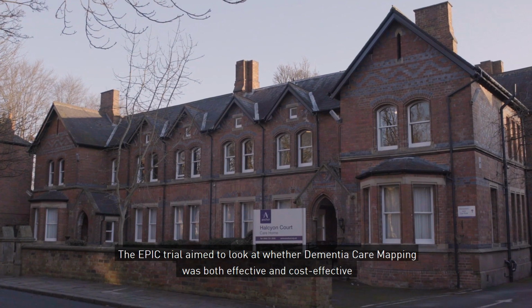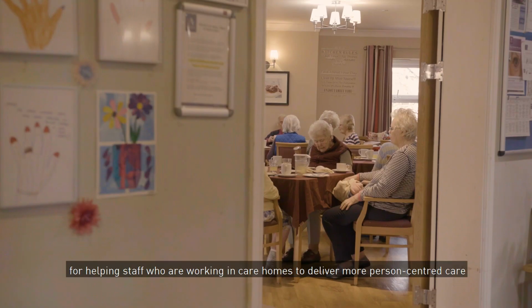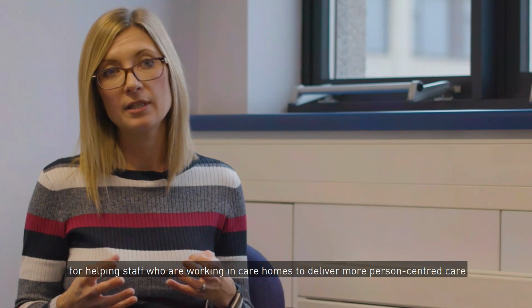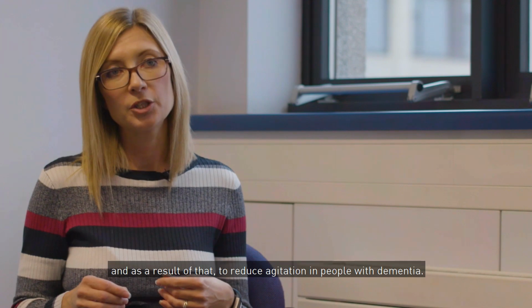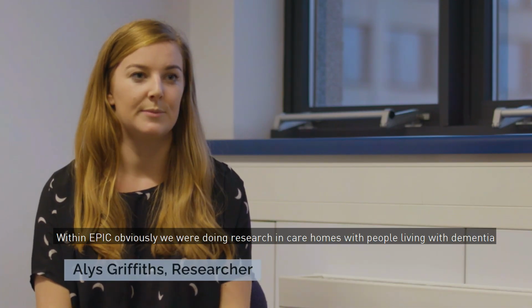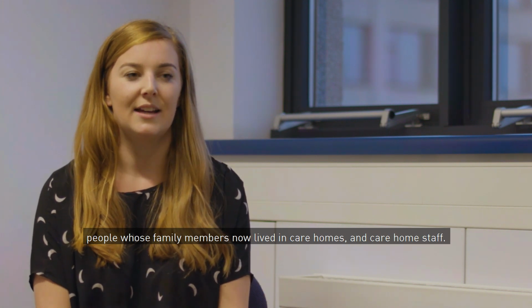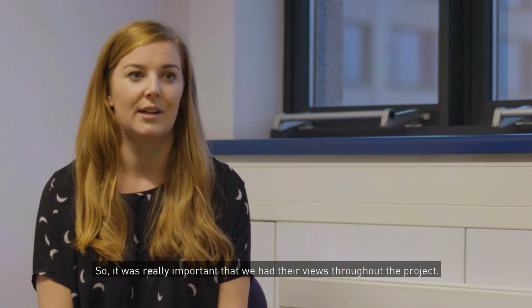The EPIC trial aimed to look at whether dementia care mapping was both effective and cost effective for helping staff who are working in care homes to deliver more person-centred care, and as a result of that to reduce agitation in people with dementia. Within EPIC, obviously we were doing research in care homes with people living with dementia, people whose family members now lived in care homes, and care home staff, so it was really important that we had their views throughout the project.